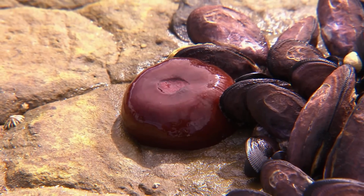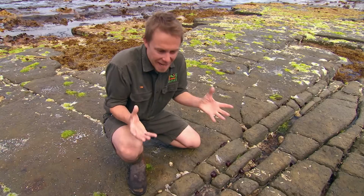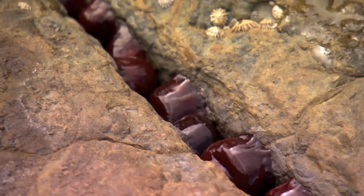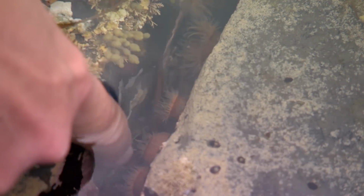Sea anemones are found the world over and come in all shapes and sizes. Some nearly 2 metres in diameter. They have their little tentacle-like arms just waving out there in the water. And when an unsuspecting bit of food comes past, they might be sticky or they might sting them. Either way, they then close and envelop themselves and digest whatever it is that they've caught.